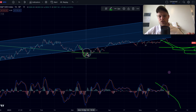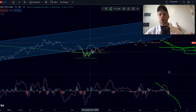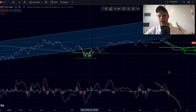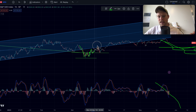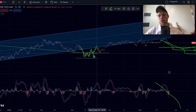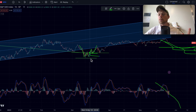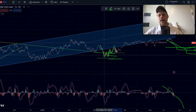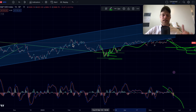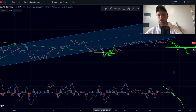We get a test of that horizontal resistance. We come back down, form a double bottom. The moment we break that horizontal resistance right here, that is the moment you want to open that long position, or you want to wait till you get that retest, and then you can open a long position with a stop loss maybe in the middle of the W formation. But if you really want to be safe, you put your stop loss below the W formation, and then you can ride that trend up. Like I said, I expect the S&P 500 to continue to trend up later this year.